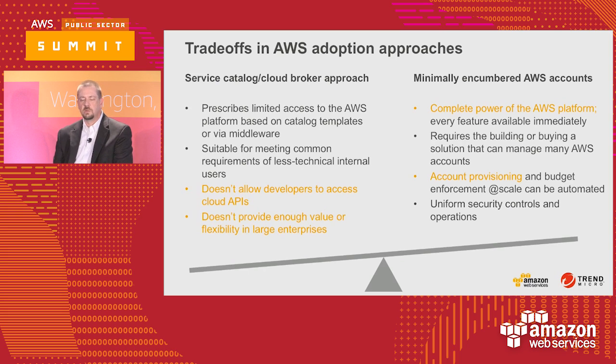So what we really want to get to, again, is we want these minimally encumbered AWS accounts. We want developers to have the flexibility that drove us all to come to an AWS Summit in the first place, to consume these services and to rapidly provide value. But we need to find a way that gives a little bit of guardrails.